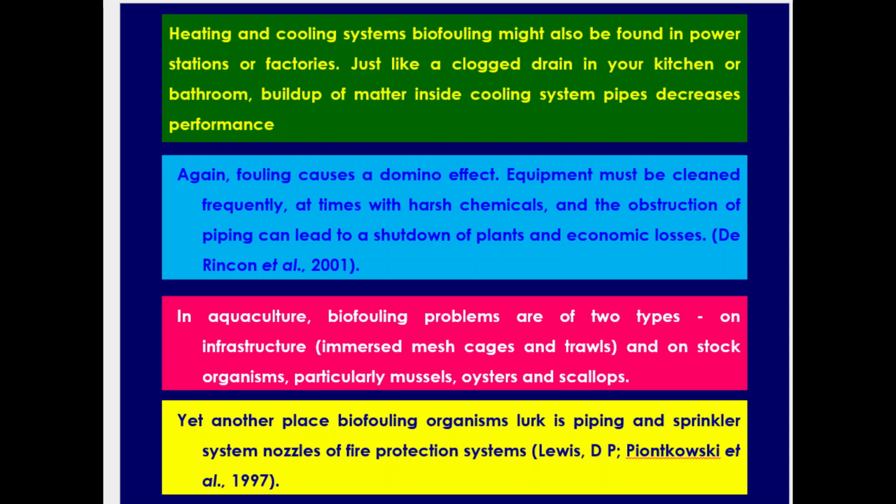Heating and cooling systems: biofouling might also be found in power stations and factories. Just like a clogged drain in your kitchen or bathroom, buildup of matter inside cooling system pipes decreases performance. Again, fouling causes a domino effect. Equipment must be cleaned frequently, at times with harsh chemicals, and the obstruction of piping can lead to shutdown of plants and economic losses.